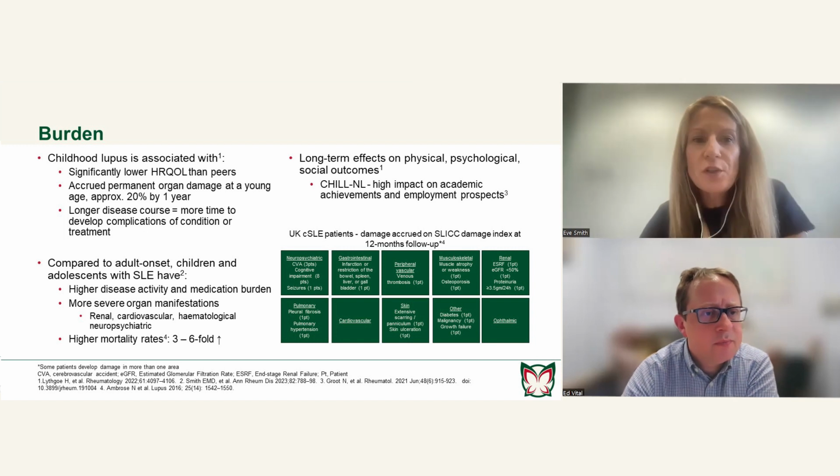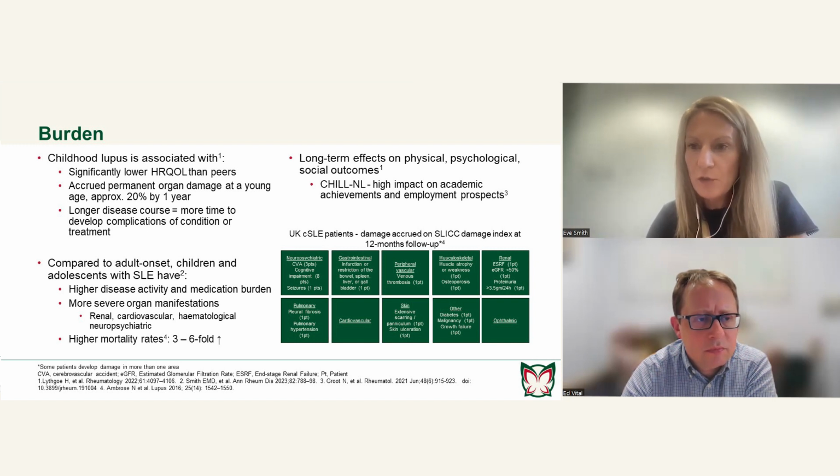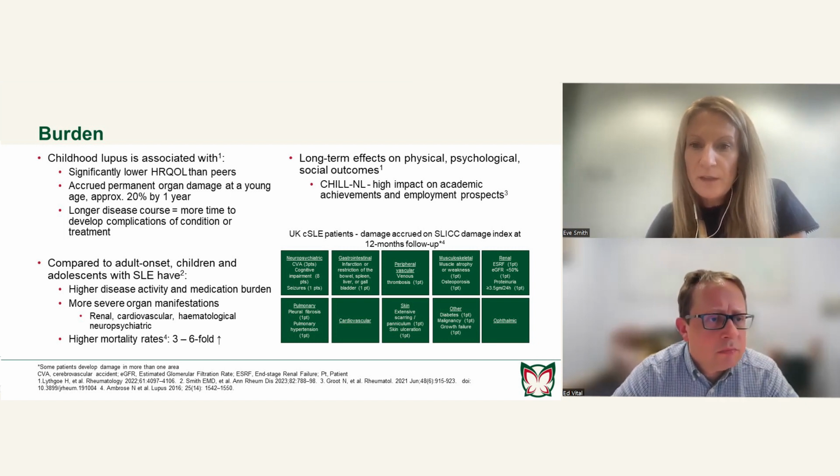Okay, so in terms of burden of the disease, childhood lupus is known to be associated with significantly lower health-related quality of life, particularly compared to their peers. We know that patients develop damage early in the disease. So as part of that British Paediatric Surveillance Unit study that we did looking at the incidence of lupus, we actually went back to all paediatricians who had made a new diagnosis of lupus. This is a study that was run a couple of years ago, and asked them specifically about damage, and identified that about 20% of new patients had developed damage within a year, as defined by the SLICC damage index.